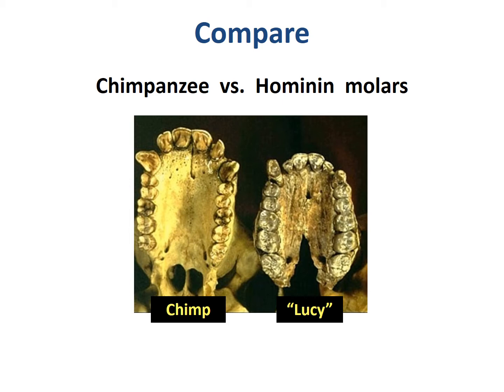So check this out. We have a chimp on the left and an early hominin, an Australopithecus, we could just call her a Lucy, on the right. And what I'm hoping you will see is the relative size difference of the three molars in the back. Notice that on the Lucy, the molars had a bigger biting area on the biting surface of the tooth. The teeth themselves were bigger, both width and depth wise, and so they were able to withstand larger bite forces that would crack a chimp's tooth. So who has bigger molars? I hope you can see that it's Lucy.